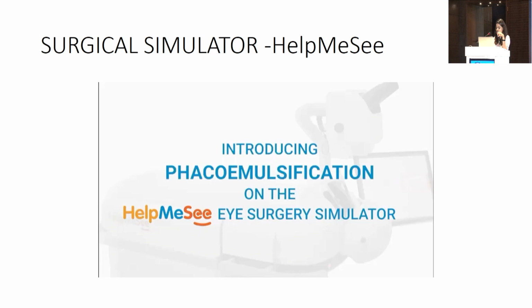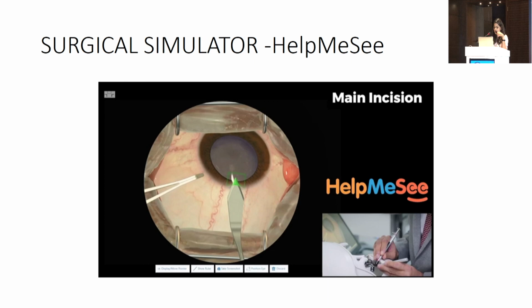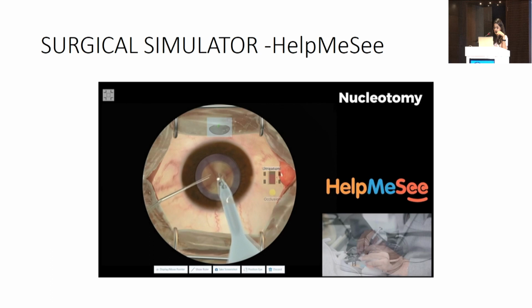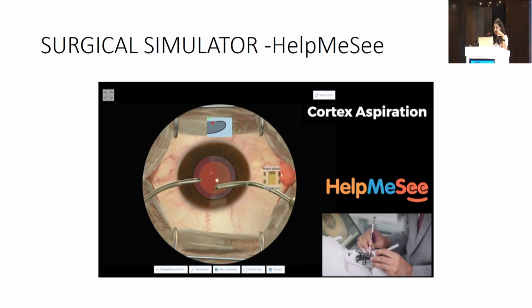So another very interesting way of wet lab training is the surgical simulator. I'll be showing you a video of the HelpMeSee simulator. This is a virtual reality device with motion sensors and tactile feedback, so you'll be able to do all the steps of the surgery. This shows the steps of nucleus cracking, phaco tip and irrigation aspiration, and you can also implant the IOL.